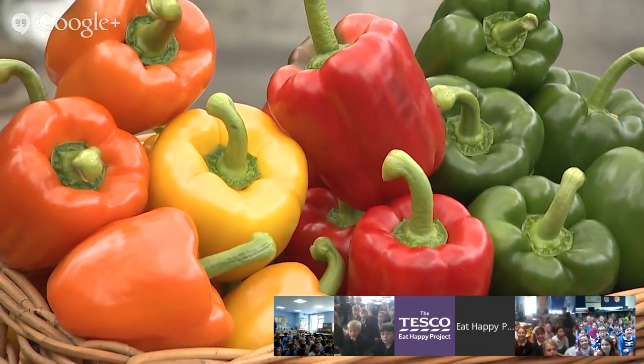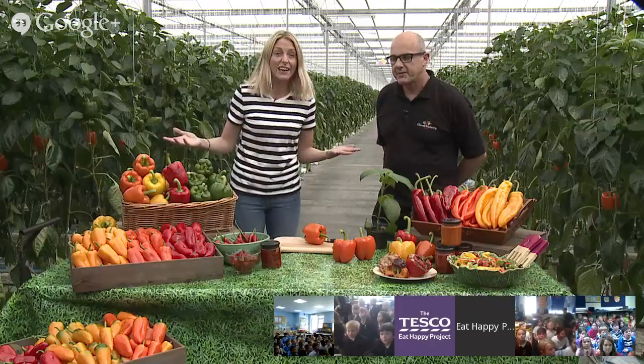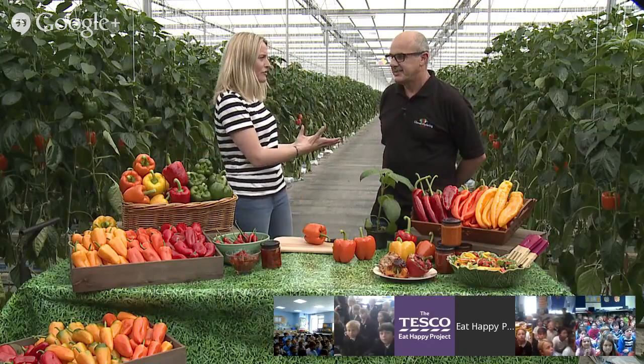Now, as I said, it is not cool in here at all. It's very hot indeed. Is this important for peppers to grow? It is important to have a good environment for the peppers to grow in, and this is why we have this sort of greenhouse. So some of the children might be thinking, I've got a greenhouse in my garden. Is it similar to my greenhouse?